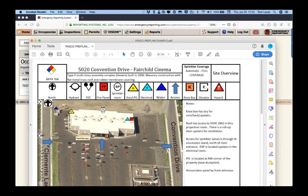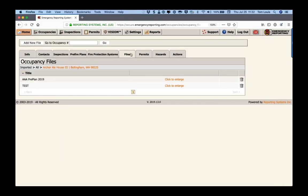From an incident command perspective, about the only thing I think is missing is maybe the internal walls, especially any load-bearing walls and such. But other than that, this is an extremely helpful document and an example of the best practice. That's stored in the files. Again, those of you that know Emergency Reporting know that you can store as many files as you want here, up to about 25 megs in size.